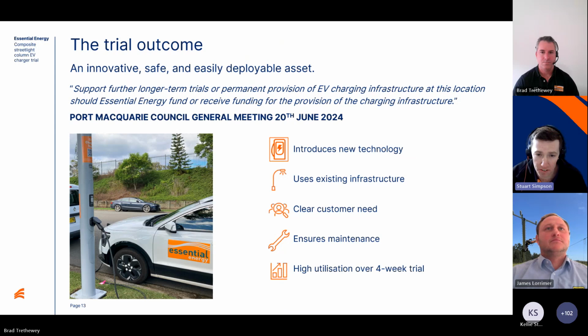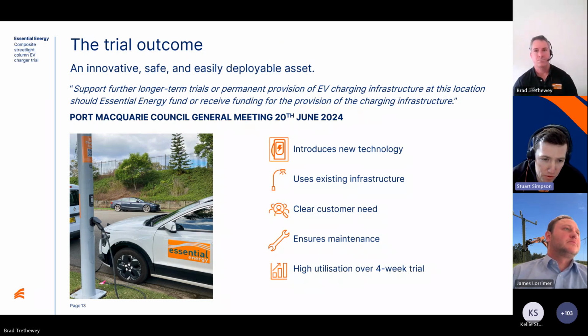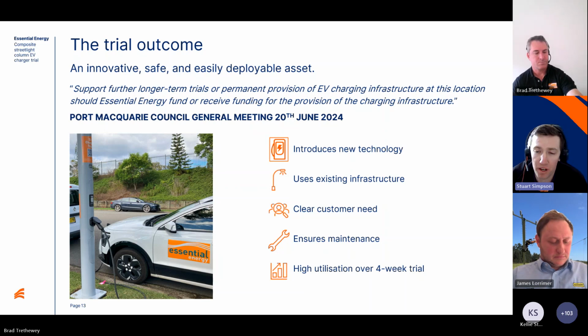And then again, onto more of the outcomes. This quote here at the top of the slide is one of the biggest outcomes we saw from this, and a really positive response from the Port Macquarie Council. They voted in the next general meeting they held after the conclusion of the trial that they would support further long-term trials or a permanent provision of an EV charger at this site. We were very happy with this because it meant that the council also saw a positive outcome from their constituents and customers, and definitely were happy with the idea and the amenity of it.